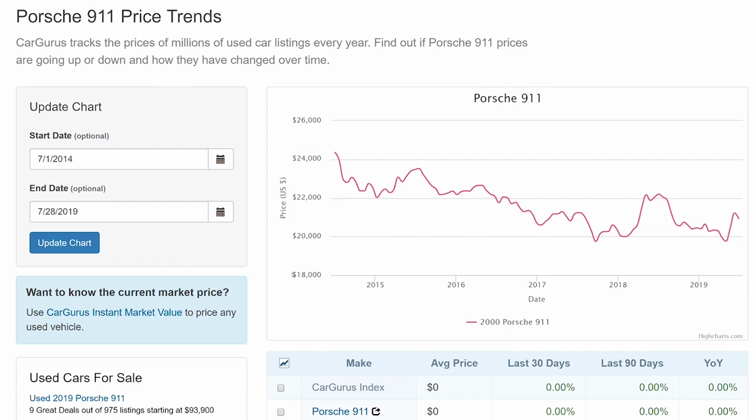Okay, guys, now the Porsche 911, the 996 specifically, is the cheapest 911 out there. And although you can see over the last 5 years, if we were to draw a line here, it is still depreciating. You can pick some of these up for under $15,000. A good example of a 996 is going to run you around 20.